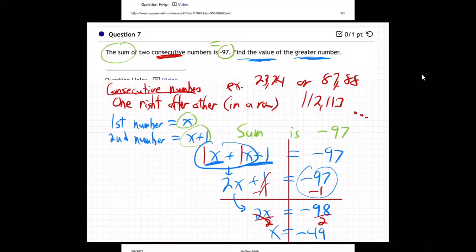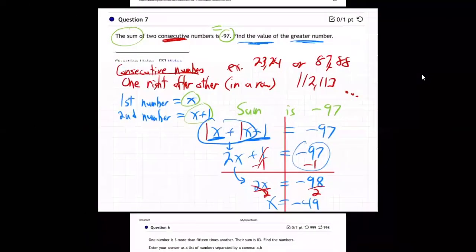Okay, so that's what x is, I should say. X is negative 49. So that means anywhere I have X, I can plug in negative 49, because that's what X is. So let me plug in right there, negative 49, and right there, because that's what this says down here. Wherever you see X, the mystery's over, you now know it's negative 49.